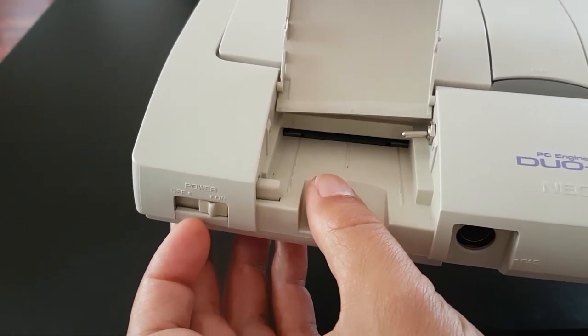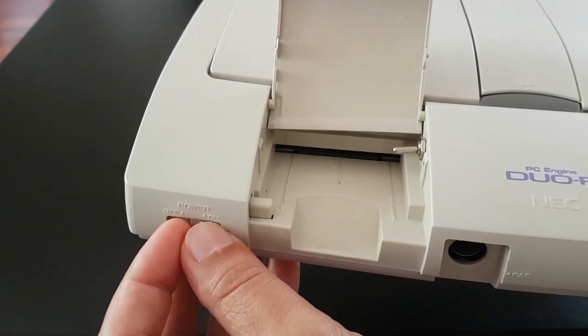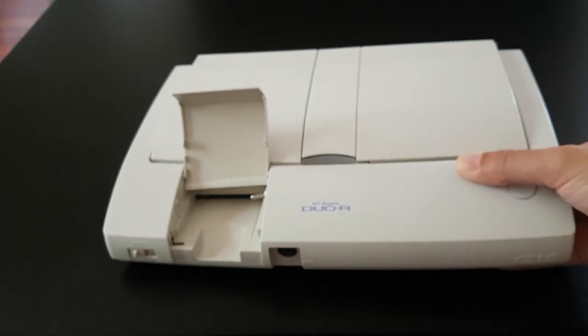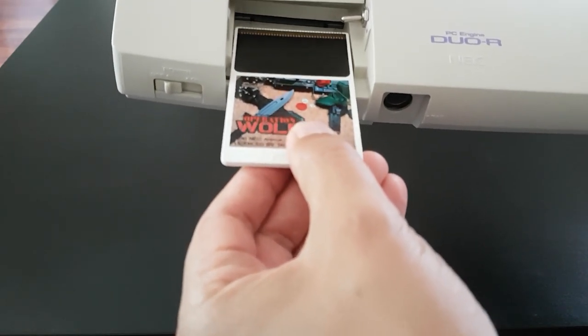There's the on off switch. You click it to on and it holds the Hue card in place so it doesn't fall out of the machine. And you can keep the Hue card cover open or closed, depending on your preference when you're playing the games.